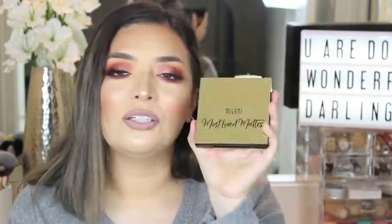But yeah, these are really, really nice in my opinion. Definitely check it out if you don't have it. This is the Milani Most Loved Mattes, and it's the 01.